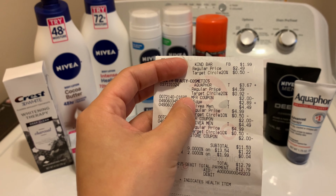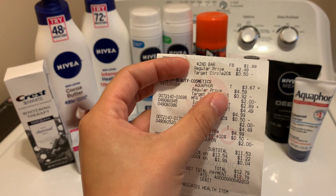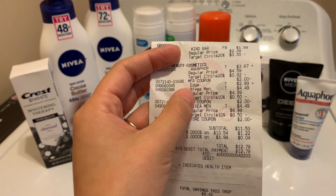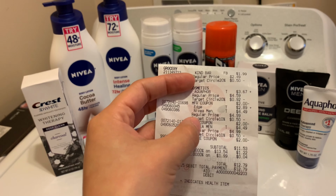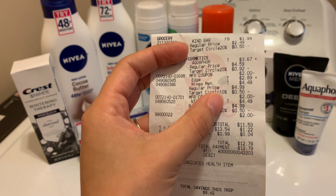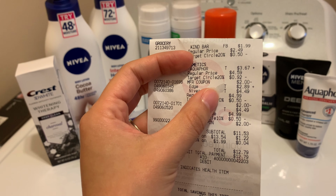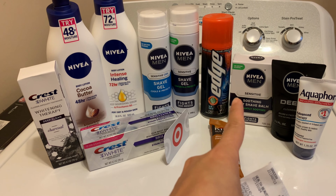The next item was the Edge Shave Gel. No coupon, no discount. It was $2.89, and then I got back 75 cents on Ibotta, making this $2.14. Then the Nivea, this is the either one. It doesn't really say which one it is, but they're priced the same way. Priced at $4.99. The 10% took off 50 cents. I had a $2 manufacturer coupon, brought my total down to $2.49, and then I got back $2.49 on Ibotta for this one, making it a 1 cent moneymaker.